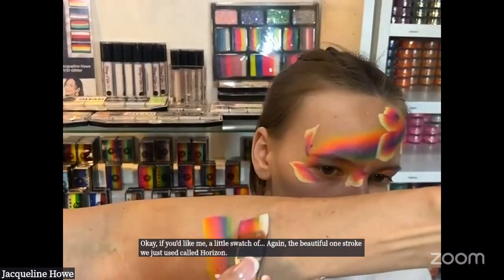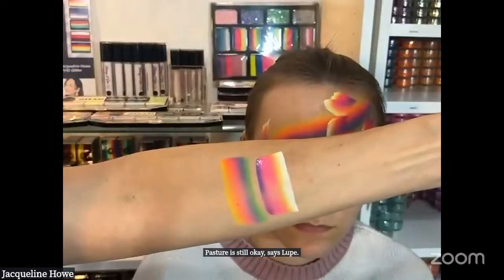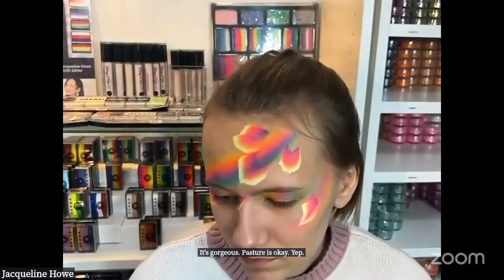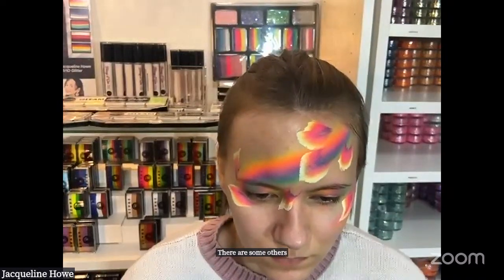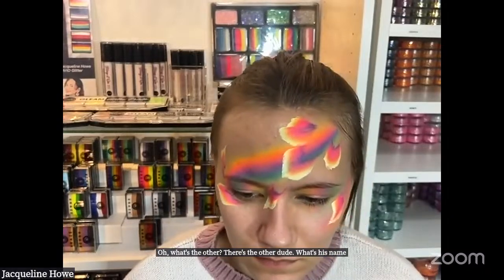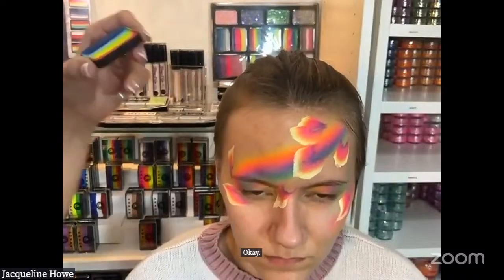It's gorgeous. Pasture is still okay, says Lupe. Pasture is okay. Yep. There are some others. I know that Vanessa Mendoza is over there. Yeah, what is she about, oh, what's the other? There's the other dude. I love his name. Who else is over there? Oh, Ronnie Mena, isn't he in that area?